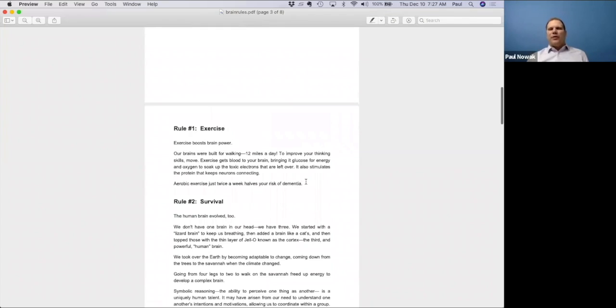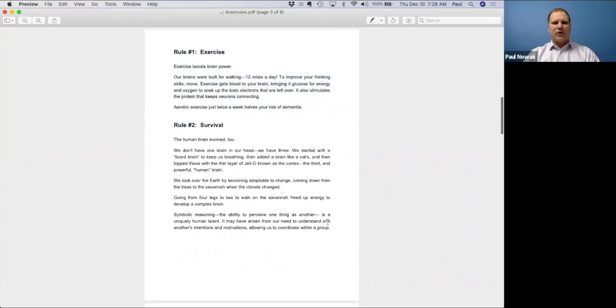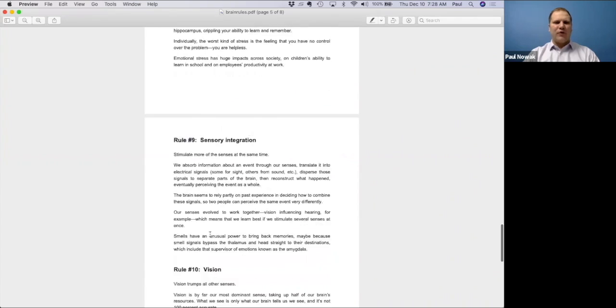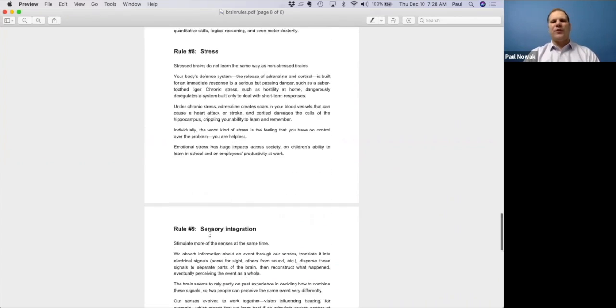If you were going through this book, Brain Rules, you would notice at the end of every chapter there is a nice little conclusion. And this is the conclusion to chapter 1. This is the conclusion to chapter 2. Chapter 3, chapter 4, and so on. There are 12 chapters.